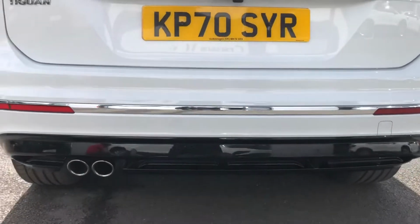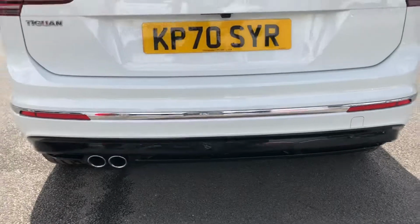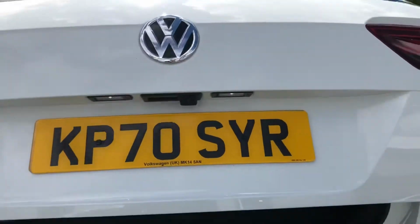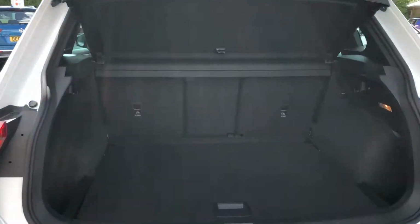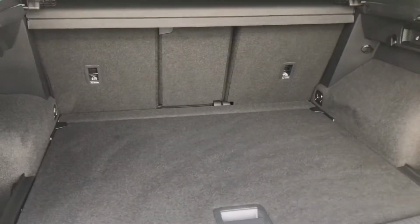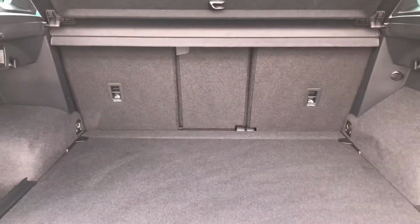Finally, the lower part of the bumper has also been redesigned, featuring a piano black diffuser and twin exhaust pipes for that sports cool look. For comfort, you'll be happy to know this R-Line tech model also benefits from a full electric tailgate, which is a great add-on, especially when you've got hands full of shopping. Inside the cabin, the boot space is absolutely enormous, easily accommodating 4, maybe even 5 large suitcases, and that's before you fold the seats down in a 40-20-40 split seat configuration.